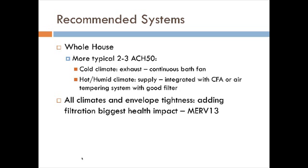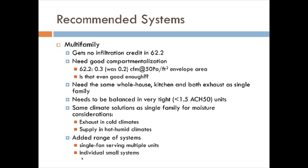And again, the supply offers this opportunity: you're going to need a tempered system and you could attach it to a good filter. But independent of all the climates and envelope tightnesses, if you're talking about health impacts, adding some sort of filtration, something like MERV 13 and up, but MERV 13 is a good place to start, is going to have probably the biggest health impact, and it's highly recommended, independent of these other systems.